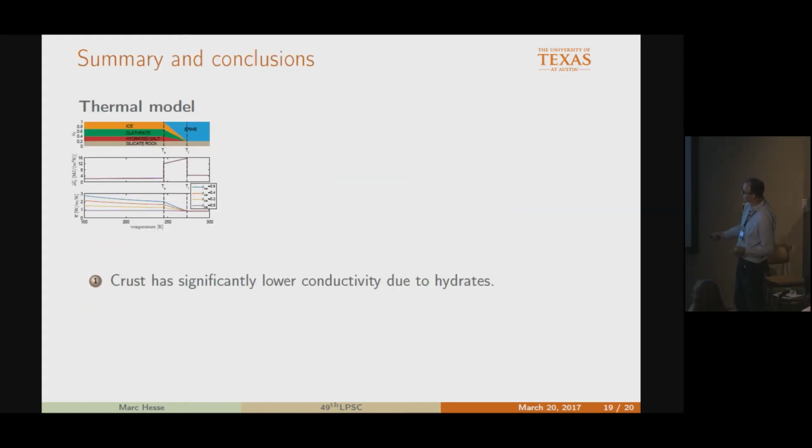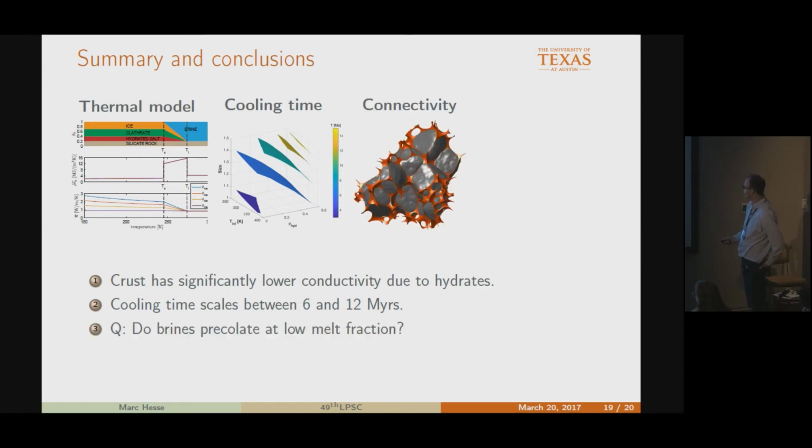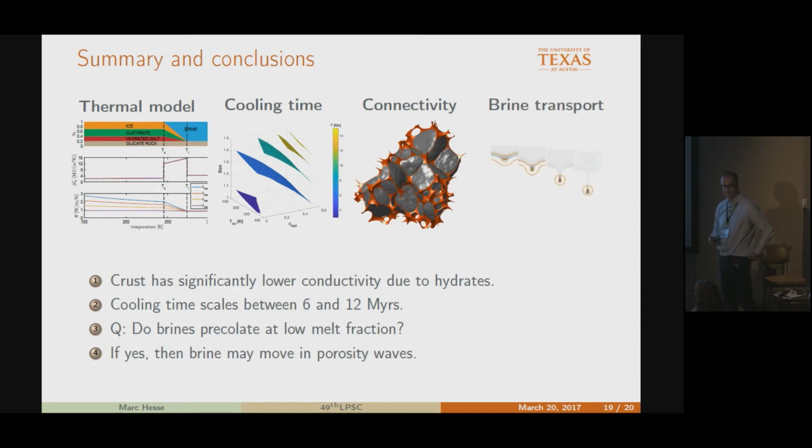All right, and that's it. So we've explored the cooling timescales with a fairly simple model right now that doesn't have a compositional feedback, but it does look at the latent heat and various nonlinearities. And it's very difficult to get the cooling time beyond 10 million years. But this is all without any form of transport, and so there's a question of whether these brines do percolate at low melt fractions. If they do, then the problem becomes a lot more interesting or complicated, depending how you look at it, and you may begin transporting things in either direction depending on which direction buoyancy or the overpressure goes.